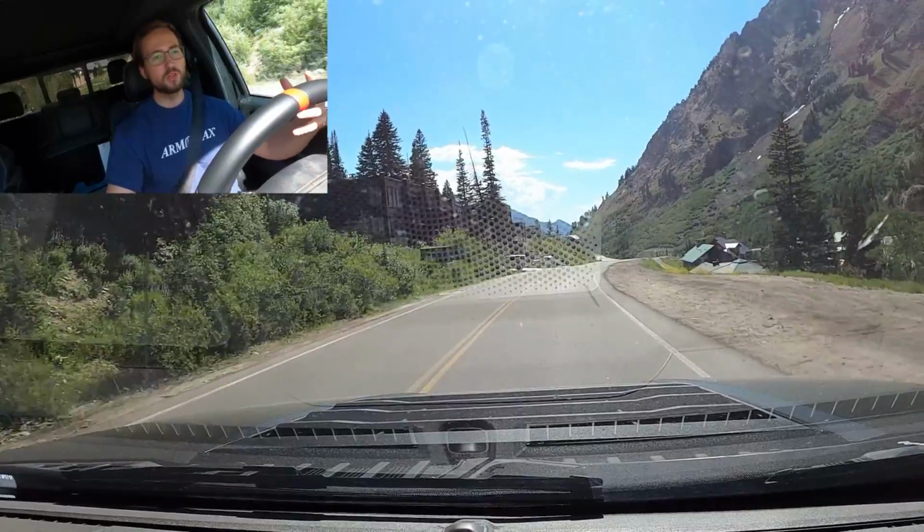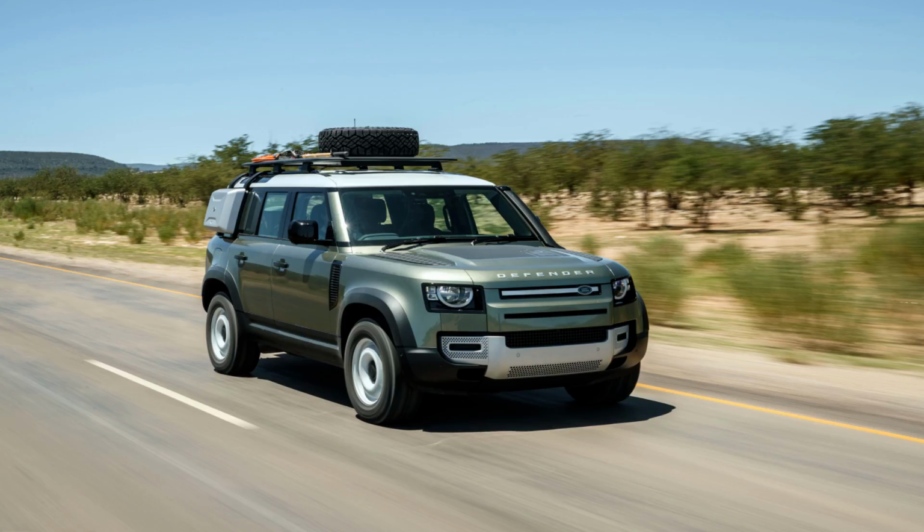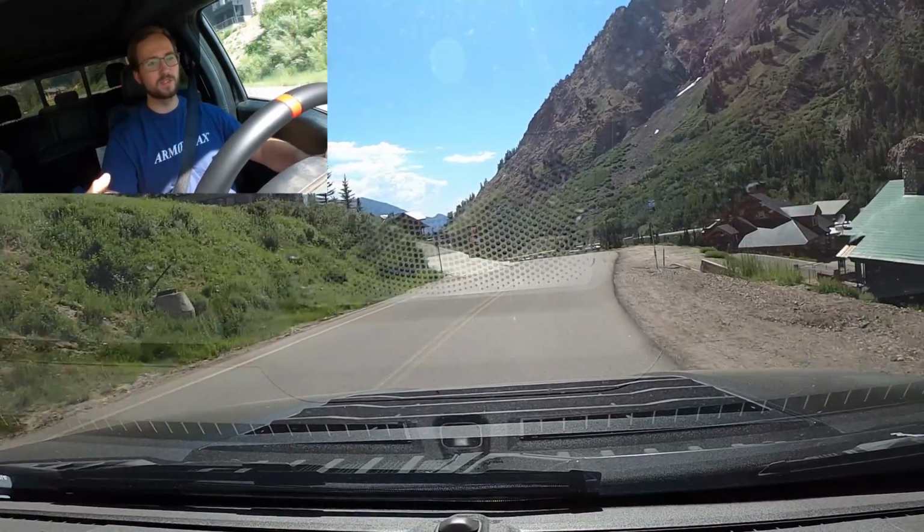And then I've watched other YouTubers compare it to the new Land Rover Defender and the G-Wagon. I don't really feel like it compares to the G-Wagon because the G-Wagon's way more expensive, and people that buy G-Wagons don't really take them off-road.